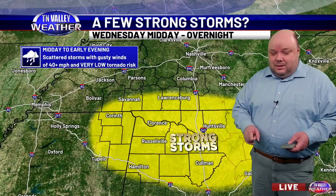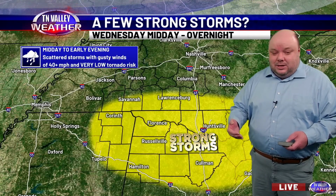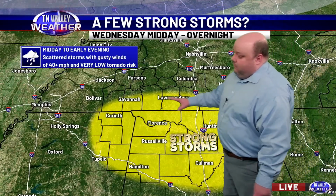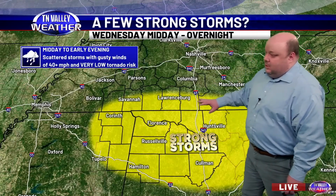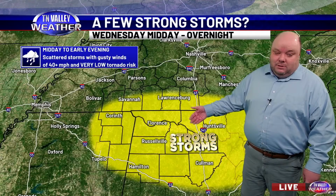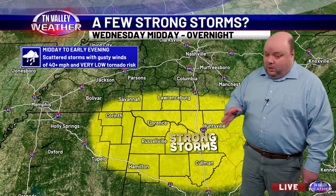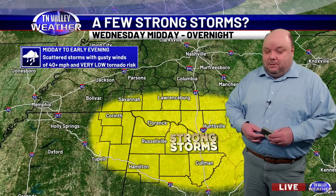The first starts possibly as early as the midday tomorrow, lasting into the afternoon and the early evening. It will mainly focus over northeast Mississippi, North Alabama, and far southern Tennessee. Scattered showers and thunderstorms develop here, moving eastward as they do. And because of the instability we will have tomorrow and some slight wind shear, there will be the possibility of 1 or 2 of the storms producing some gusty winds over 40 miles per hour.